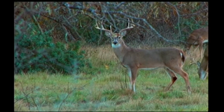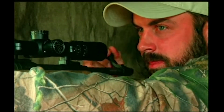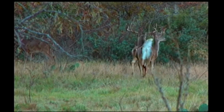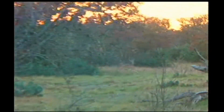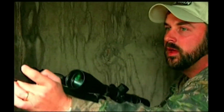Here we go. I didn't bolt my gun. Got to get him right back there at that brush. Are you on that deer? Are you on him? Kill him. Yeah. Kill him. Go down. He's hit hard, Mark. Well, I threaded the needle there.